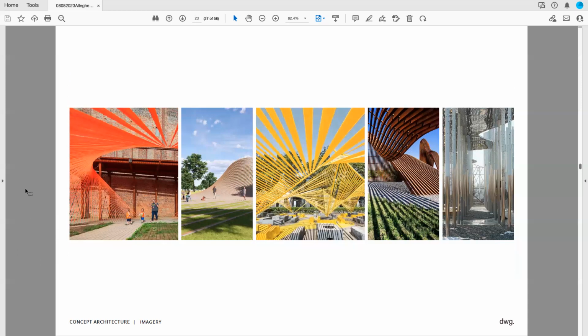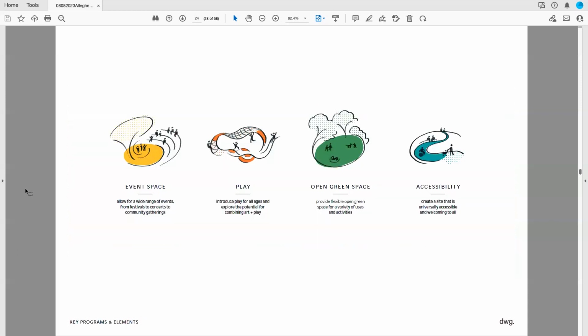So that's a lot to get to the fact that there are now four key tenets of the design. A sense of creating event space, and that event space needs to be nimble and flexible for a wide range of community events. This isn't the Pepsi Cola kind of pavilion. This is something that is much more authentic and organic about the place, about the community. It wants to be playful.